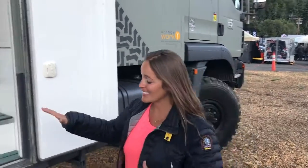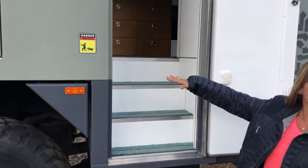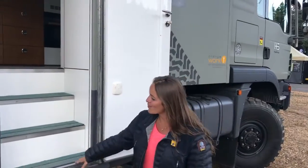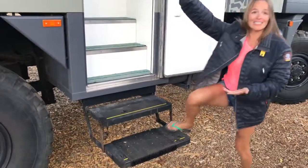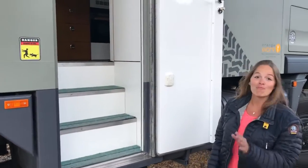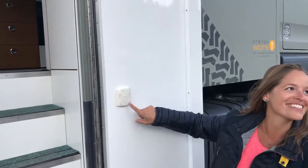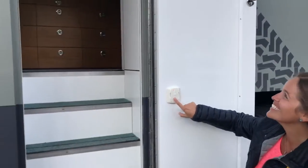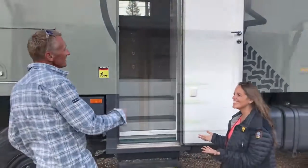What I see that all the trucks in this size don't have is this nice step. You don't need a big ladder to put outside like our system. It's pretty cool, pretty comfortable, and it has a button that you push, and it automatically goes in and out. But the best is the mosquito net. Can I do this? Just simply press one. This is like Star Trek, right? This is so cool! Yeah, it looks cool.